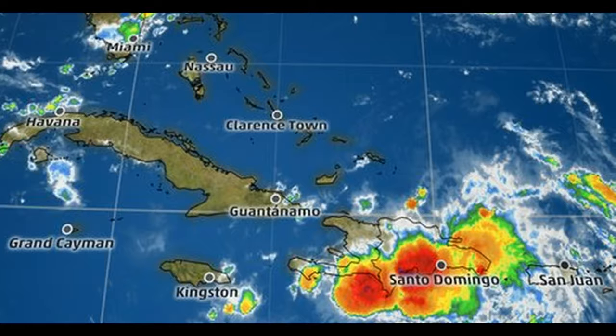you were looking at the latest infrared images here of Invest 99L. Now, this storm system is very close to being labeled a tropical depression. They're saying that it should do so by Friday into Saturday as it gets right up into this area, in the Bahamas area.